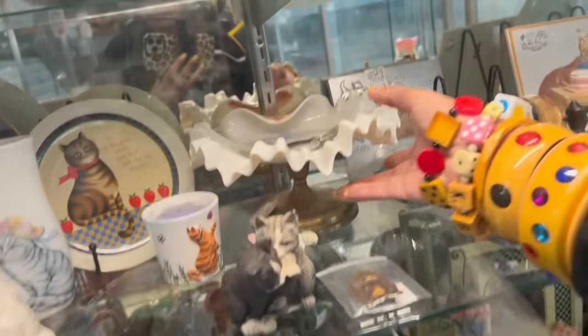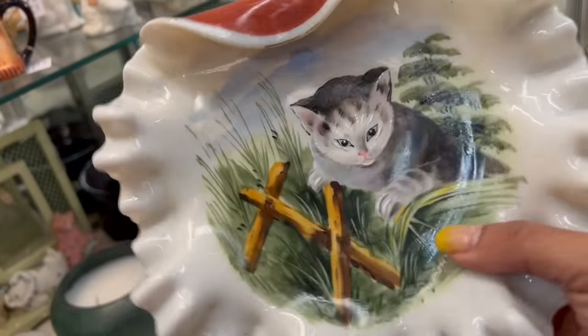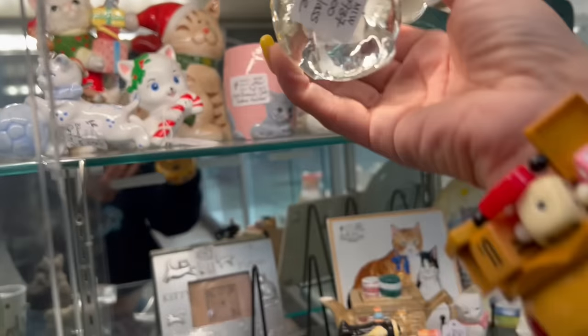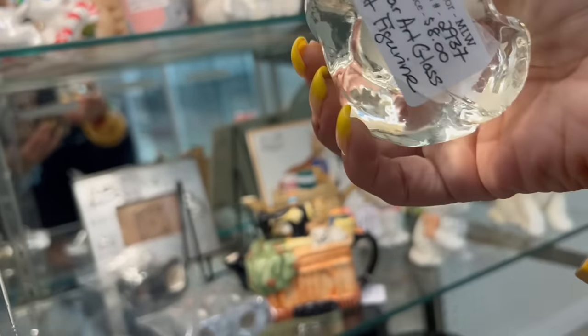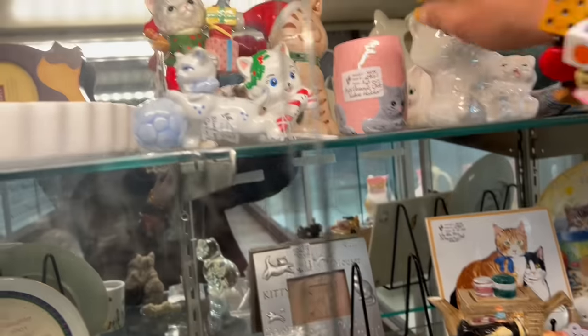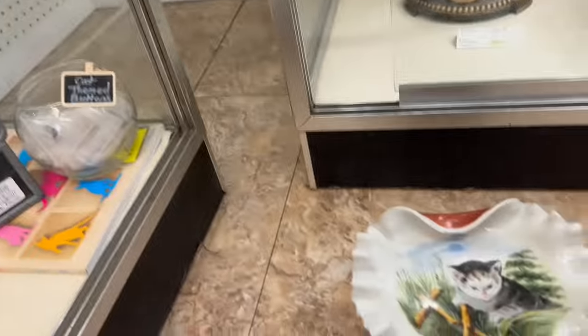Now this is what I've been waiting for. Oh my gosh. Yes. All right. Calm. $8, 40%. It's kind of ugly. Unpopular opinion. What about this guy? That's kind of cute. Little hobbyist piece. $2, 40%. That's a yes.